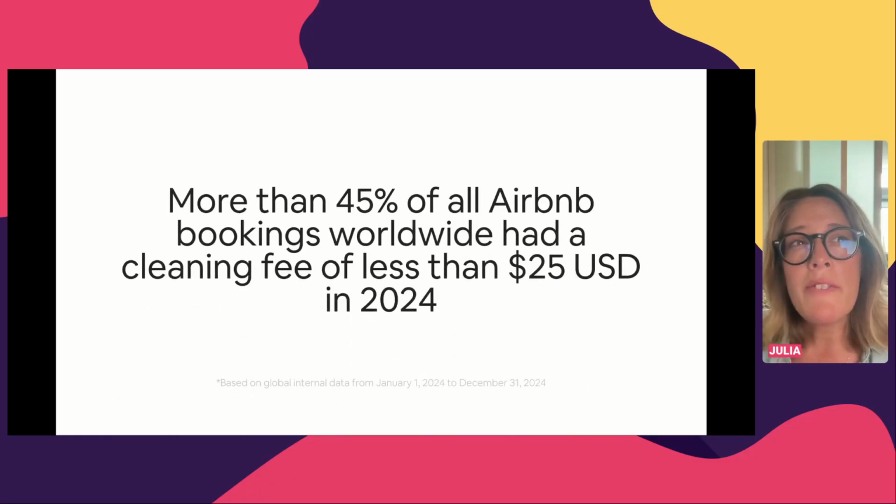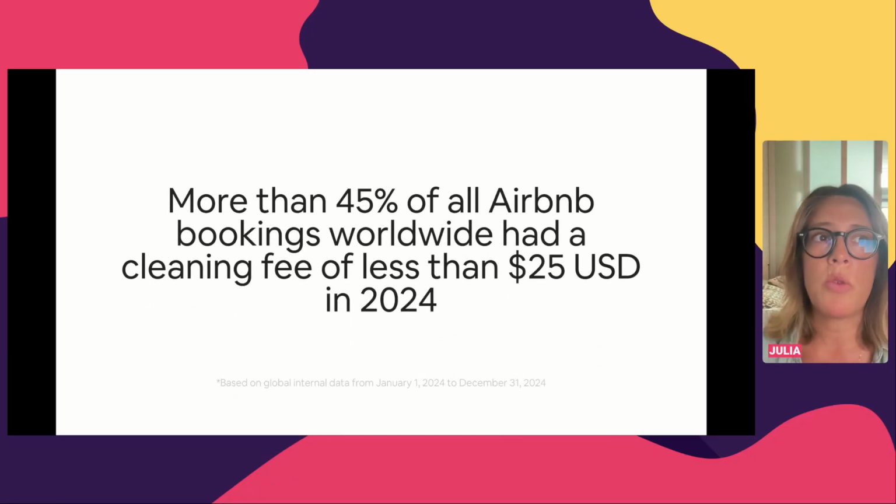And then more than 45% of all Airbnb bookings worldwide had a cleaning fee of less than $25 in 2024. Again, doesn't mean that this is what you need to charge, but just something to know as you're figuring out how to make sure that your cleaning fee matches the quality you're delivering.